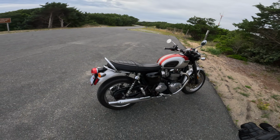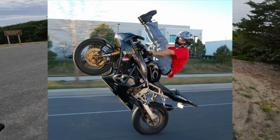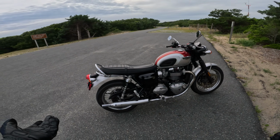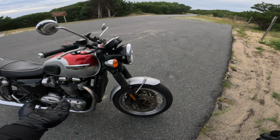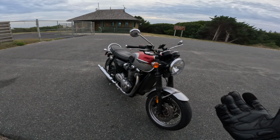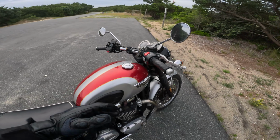For 21,000 miles, just beaten to death, rented by several different people, who knows how hard it's been ridden? Who knows what kind of treatment the poor girl's had? Like I said, ridden hard and put away wet. And this thing is just a survivor. It is just absolutely completely flawless. And from 10 feet away, it looks great. It still looks really good.